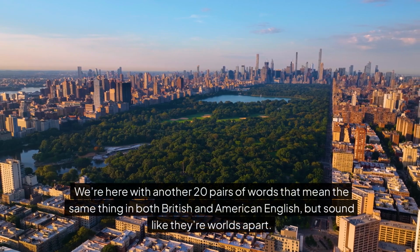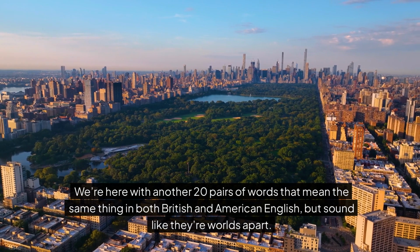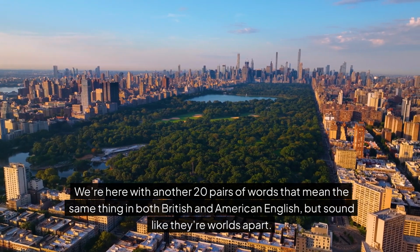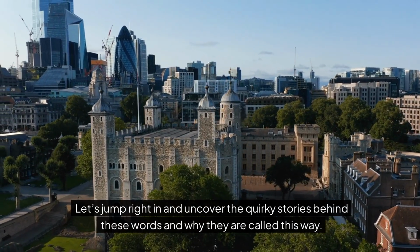We're here with another 20 pairs of words that mean the same thing in both British and American English, but sound like they're worlds apart. Let's jump right in and uncover the quirky stories behind these words and why they are called this way.